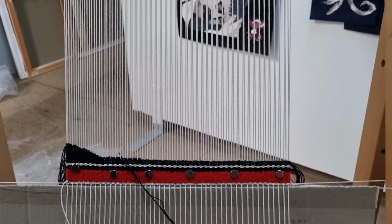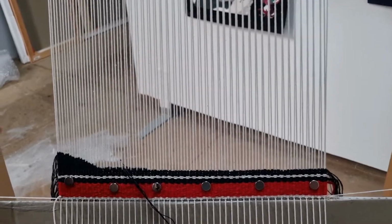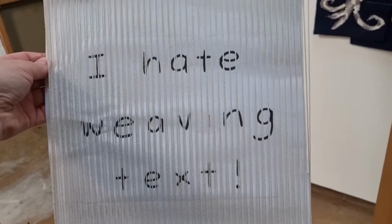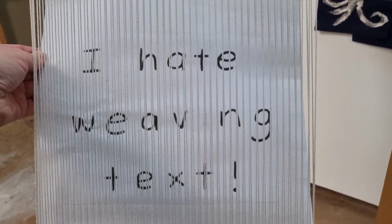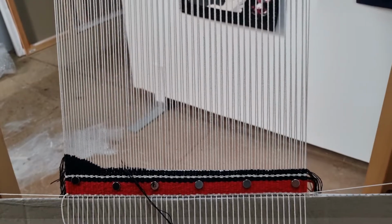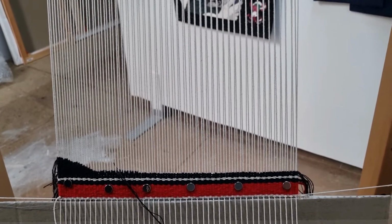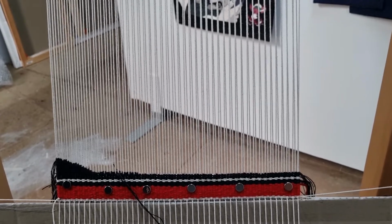So this is the new tapestry I've just started here at Collective Haunt, and you're gonna laugh, because I really do hate weaving text. We'll see how this goes. I could get completely frustrated and not want to do any more text ever. We'll see.